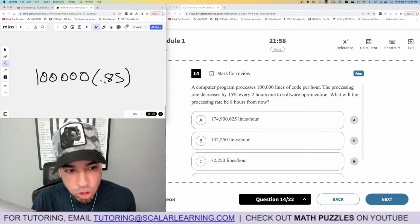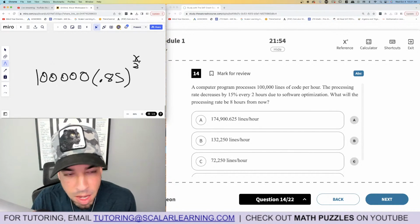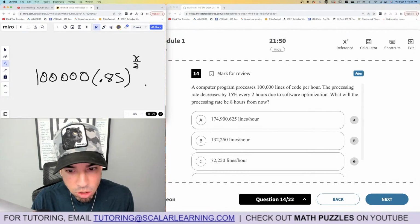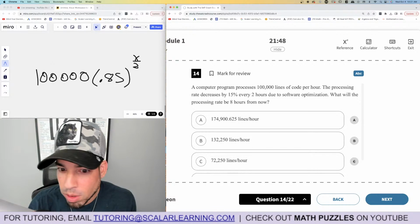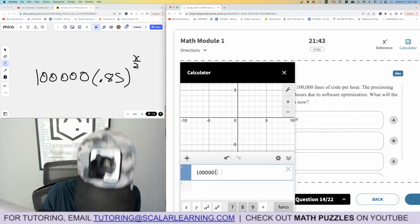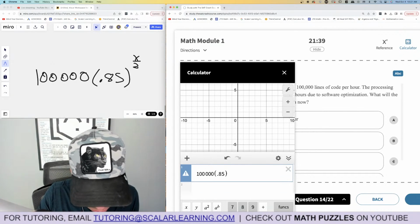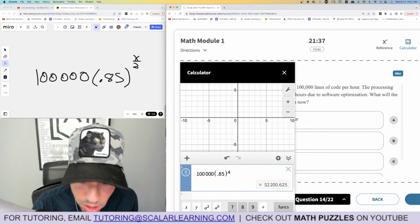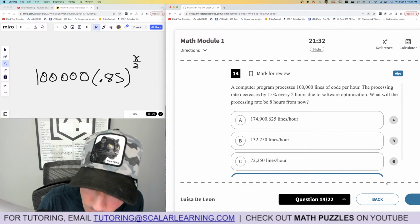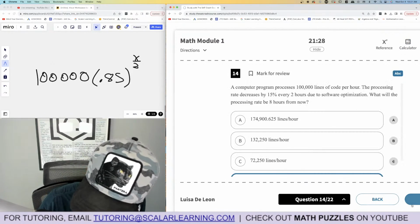And then every 2 hours, so it's like x over 2, if x is hours. So you plug in 2, that would give you 15% less. Now we can plug in 8 into this equation and quickly solve it. 100,000 times 0.85 to the 8 over 2, which is the 4th power, is 52,200. Let's see if that's there. Okay, it's that one. Boom. 15. Wait, did I skip something? No. All right, cool.